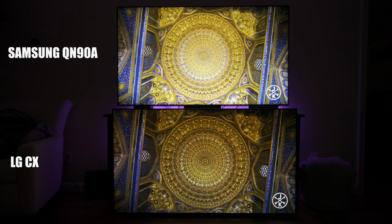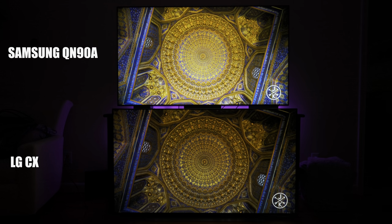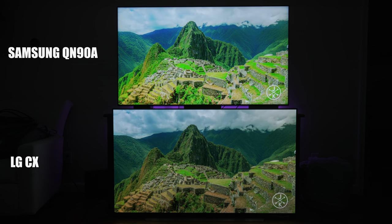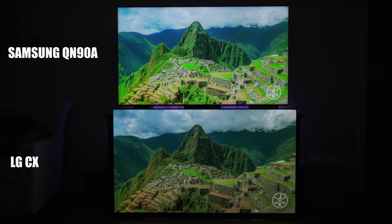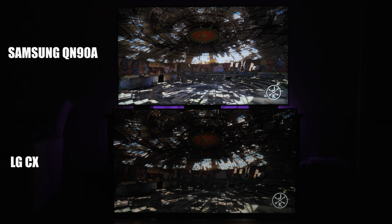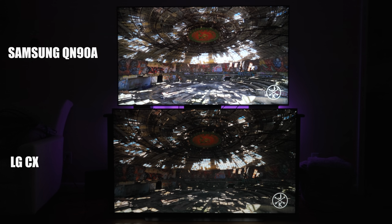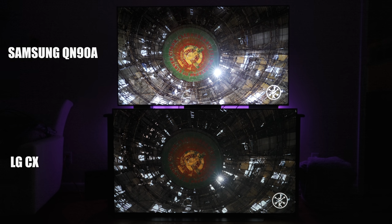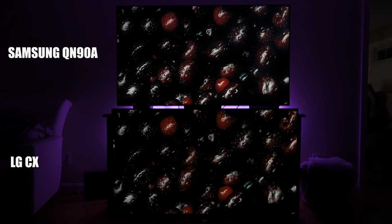Both TVs approach HDR from different ends of the spectrum. The QLED is great at peak brightness and has good contrast, while the OLED is great at contrast and has okay peak brightness. And as a result, in this video, the QLED would look consistently brighter than the OLED. But in person, your eyes would adjust to the brightness of either TV.